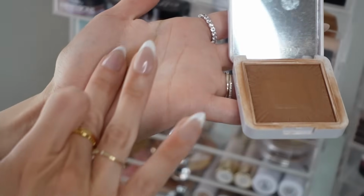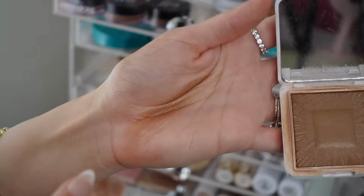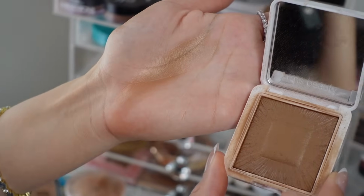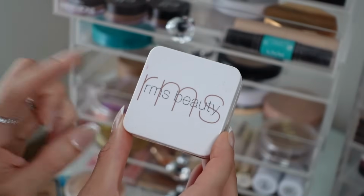See, this is going to give you that glow, but I think this is going to do a much better job at warming up the skin versus that Essence bronzer I just showed you, because it has a bit more of that rich color payoff. So this I'm going to keep. I love this product, love RMS Beauty.